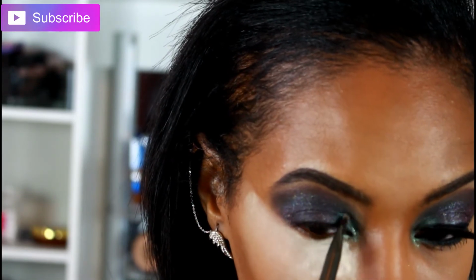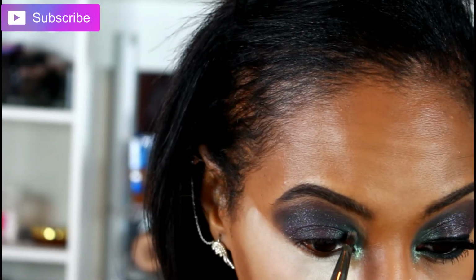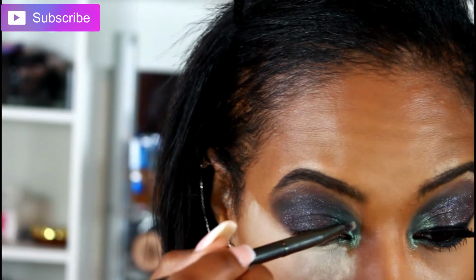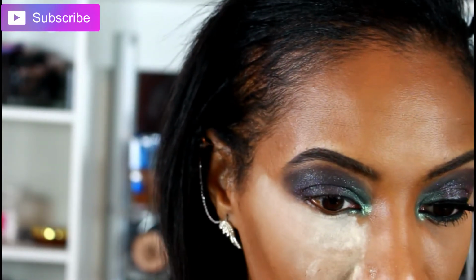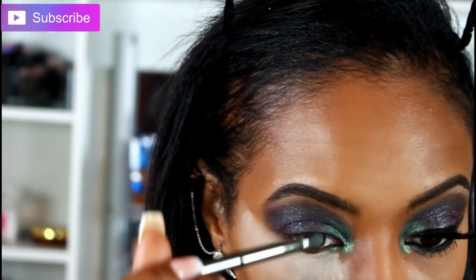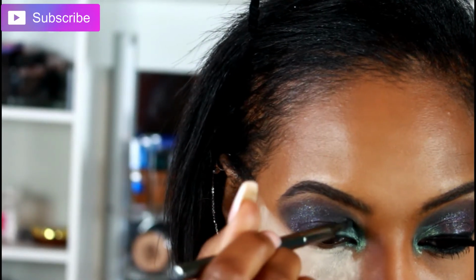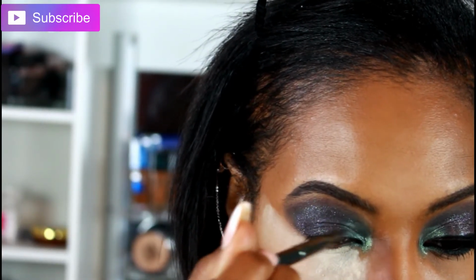And I want to fill up this entire inner corner with that green shade. And I feel like this shade also has some blue reflex in it as well. It is absolutely gorgeous. And so the key to making all of your eyeshadows blend in together when you apply more than one shade on your lid is you just want to wipe it into the other shade, and then it'll transition on its own.